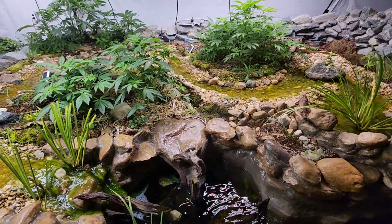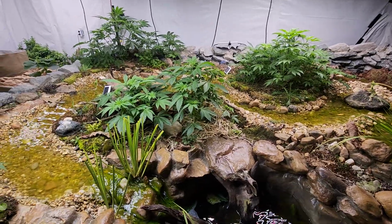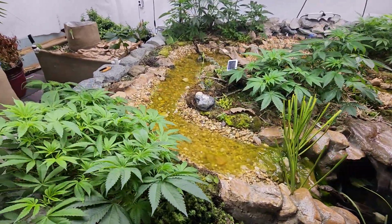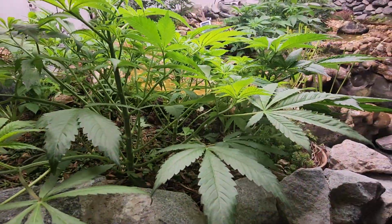We are in day 40-something. I don't really keep track of the days. We are starting to go into flower. We've started to thin out these plants in the center.